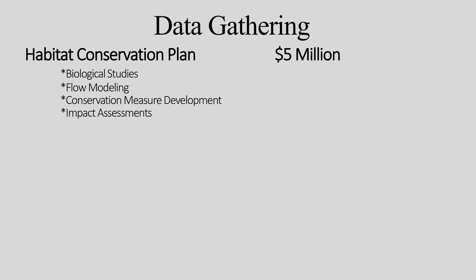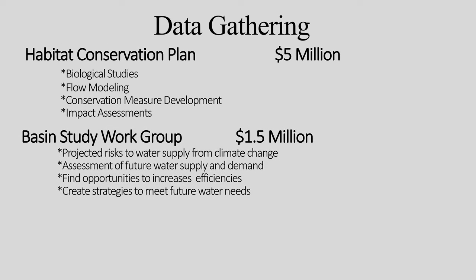The Deschutes Basin Board of Control and its partners have invested approximately $5 million to fund the necessary steps to apply for an incidental take permit. HCP preparation requires biological studies, flow modeling, development of conservation measures, as well as compiling the information for an environmental impact statement. The Basin Study Work Group has secured a $1.5 million grant to assess projected risks to water supply from climate change and future water supply and demand needs. The effort also includes the evaluation of opportunities to increase efficiencies and create strategies to meet future water needs.